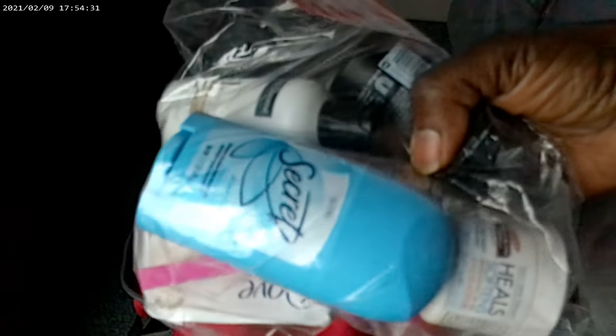But in this sack is all of my toiletries, my bath towels. I have my, this is face. This is brushing my teeth. This is body soap. Might need to shave something. You know, deodorant, moisturizer.